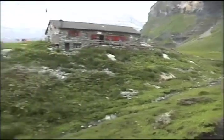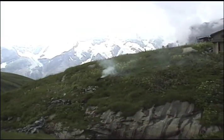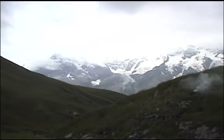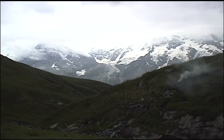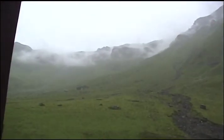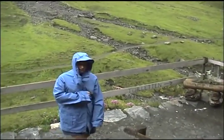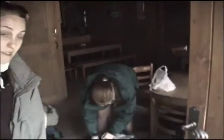Pretty nice out here. Nice fire burning. I don't know why it's over there. Kind of bright in the background with the clouds and snow caps. The weather has turned on us. Everyone's getting their rain gear on, and the video will have to be suspended. Everybody's getting on there. Have a count.